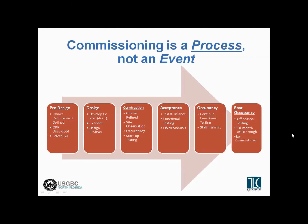After the functional testing is complete and everything is working correctly, they move into the building. During occupancy, we make sure that the staff training is happening. A very important part of the commissioning process is to make sure that the building operators, the people who are going to actually operate and maintain the building, are part of that commissioning process, not just during the functional testing, but all through the process. And then we make sure that the staff training is documented and verified.